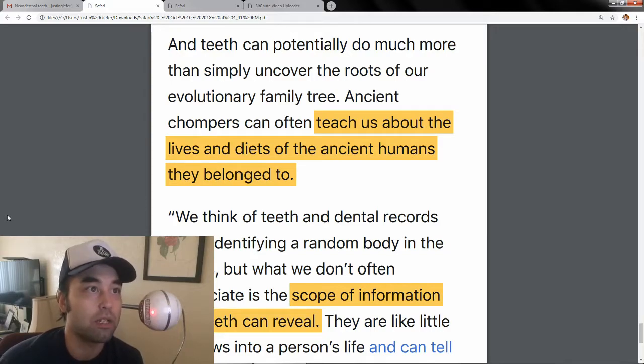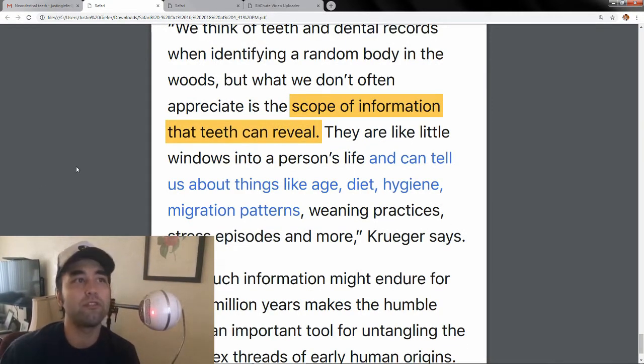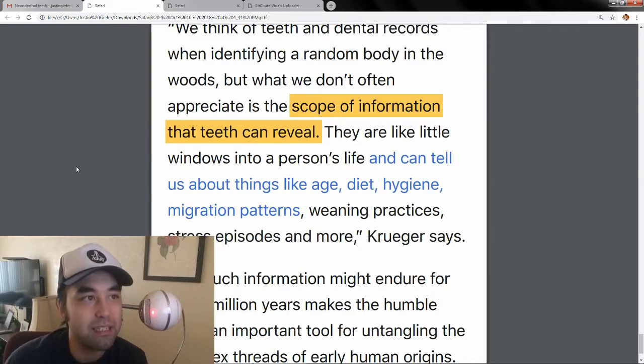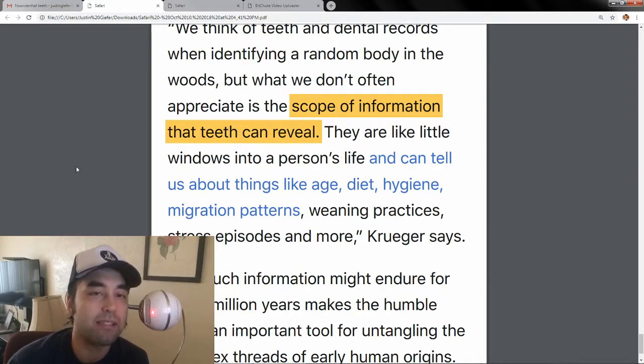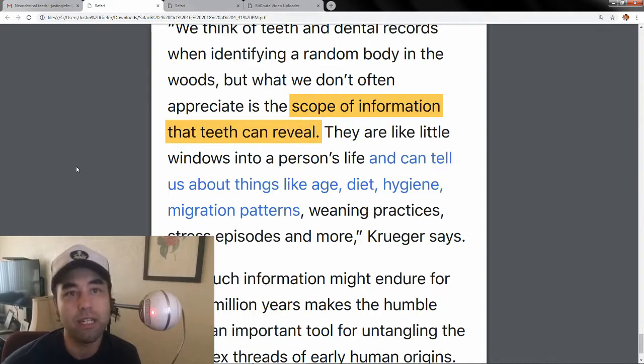And then from there, we can learn about the lives and diets of the ancient humans that the teeth belong to, obviously. The scope of information that teeth can reveal is not to be underestimated. And the problem with finding teeth is that even though they are typically the last part of the human body to degrade and deteriorate, they're hard to find. They're little teeth, so these are literally small nuggets of information lying all across the landscape. And you can glean so much information from them. It's like a window into their personal life. You can tell their age, what they're eating, their hygiene, even their migration patterns.